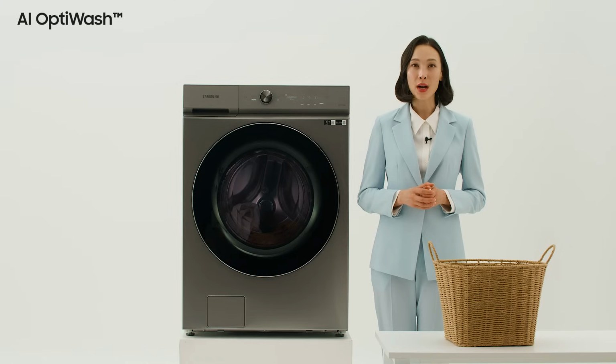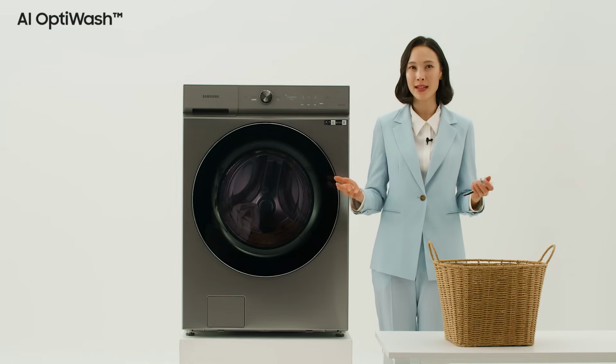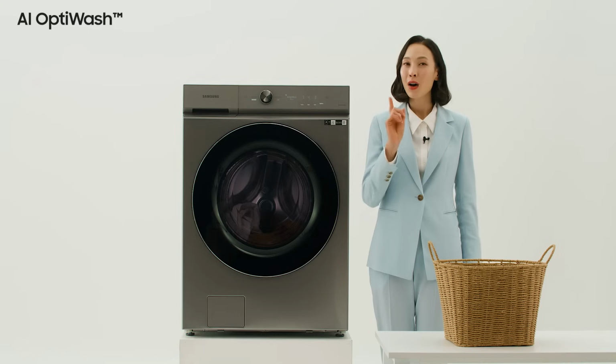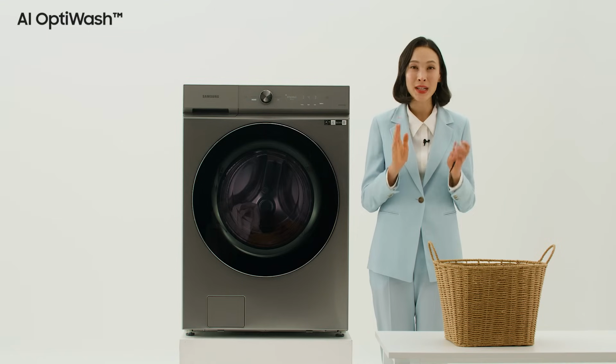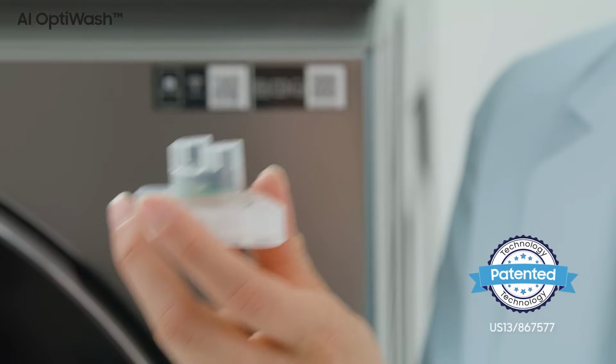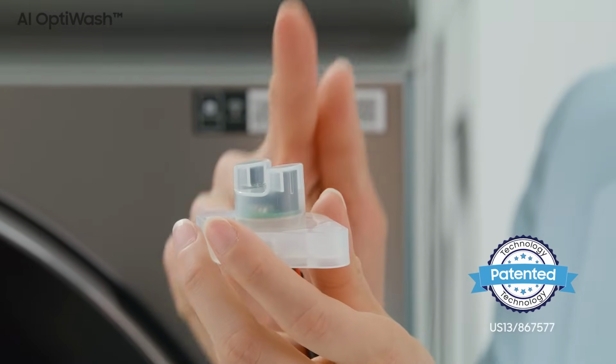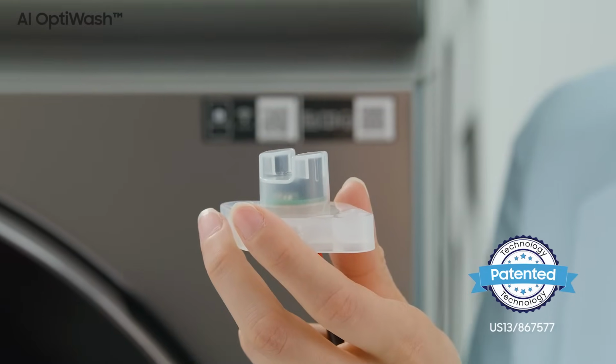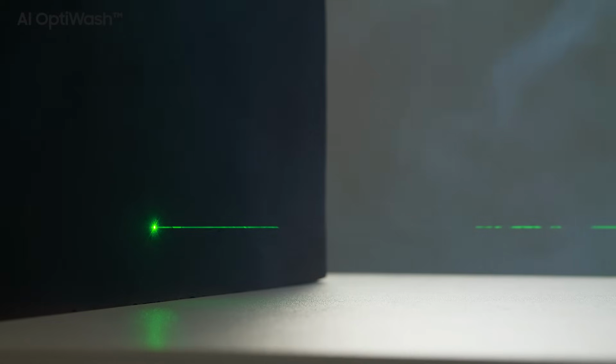The AI OptiWash will refine the washing process to create a more optimized washing performance. One more point of this is turbidity sensing. Turbidity sensor detection is Samsung's patented technology. The water passes through here, sensing the soil level. I'll show you to help you understand.